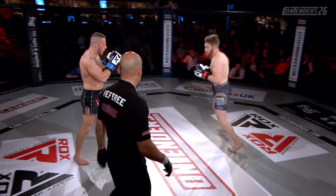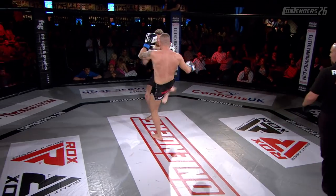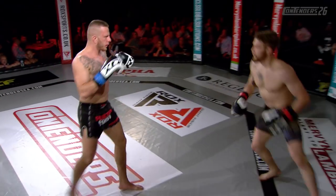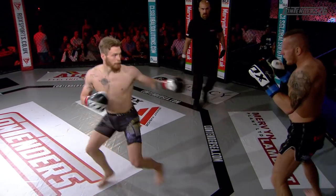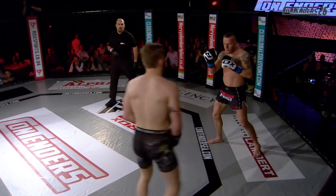Nice body shots there from Watson. Another way through the right kick and then a left hook behind it there from Watson. That's a very nice technique indeed. He's looking to put in the spin as well.